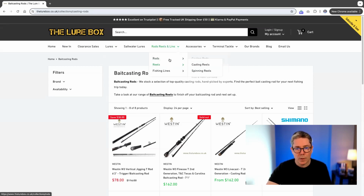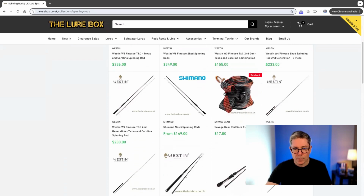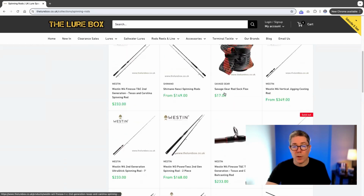If I click on the rods and go to the spinning rods, I mean, when you spin it, right? You spin the handle. So with the reel, you spin the reel to bring in the line. Is that different from, I literally have no idea what the difference is.